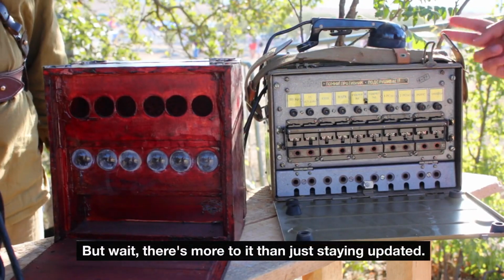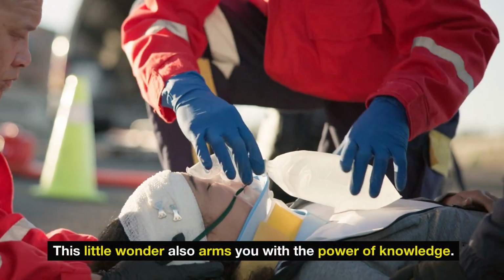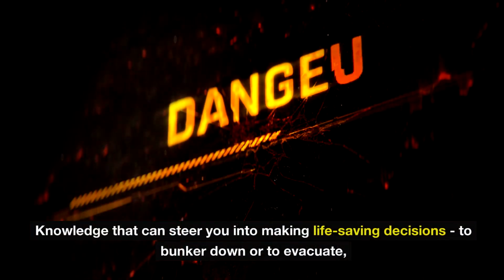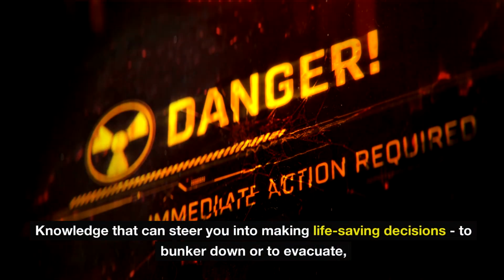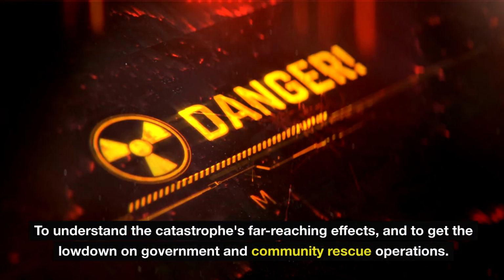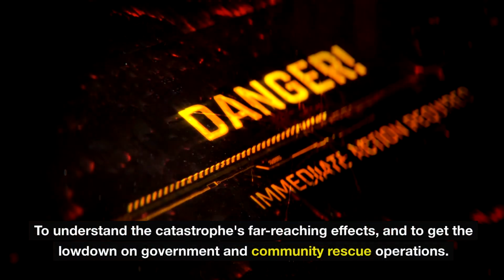But wait, there's more to it than just staying updated. This little wonder also arms you with the power of knowledge. Knowledge that can steer you into making life-saving decisions, to bunker down or to evacuate, to understand the catastrophe's far-reaching effects, and to get the lowdown on government and community rescue operations.